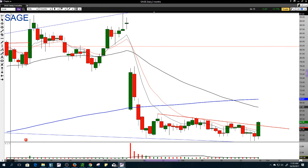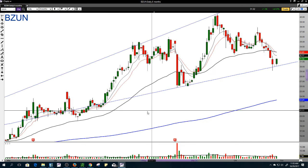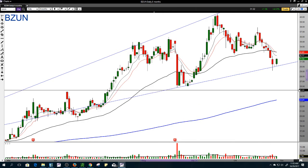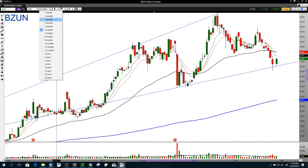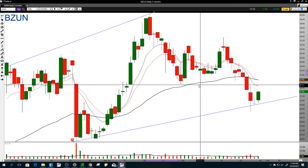So all you have to do is set the alerts at those levels, and if they come into play, you bring the charts up and see if they're ready to be traded then. BZUN is having a decent hold at this trend line. This trend line on BZUN is an uptrend that needs to be held, and the moving averages are moving up with it. I think BZUN has a good potential to hold off the level that it's at.